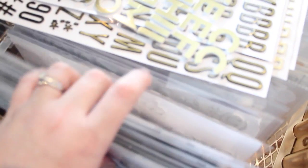And this, my dear friends, is my thicker storage. These are all gold. I have them color organized. So blacks in the front, whites, clears, neutrals first, and then going on into gold. So these ones all need to go in there. I need to get some more sleeves. What I usually do is, because I'm mainly Project Life or 8.5 by 11 now, I don't have a use for 12 by 12 sleeves.